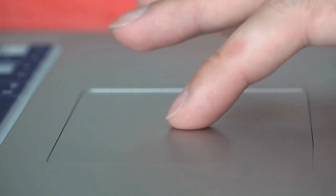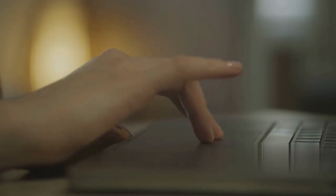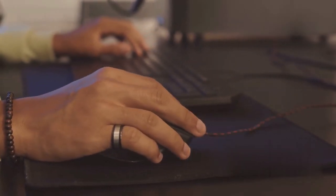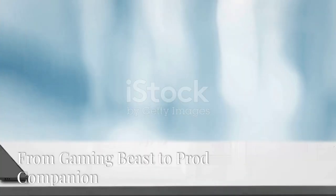The trackpad, however, is a different story. While it's smooth and responsive, it's also quite small, especially for a 15.6-inch laptop. This isn't a deal-breaker for gaming, as you'll likely be using an external mouse anyway, but it can be a bit cramped for everyday tasks. Overall, the keyboard is a definite highlight, while the trackpad leaves a bit to be desired.